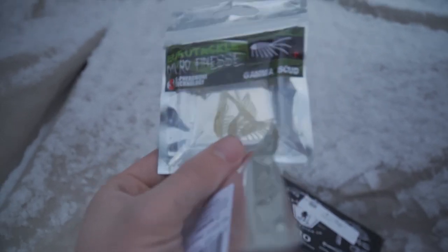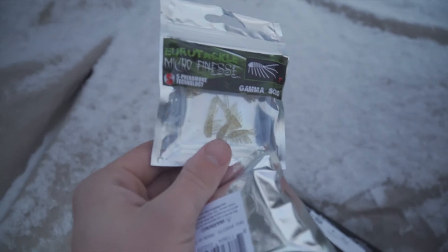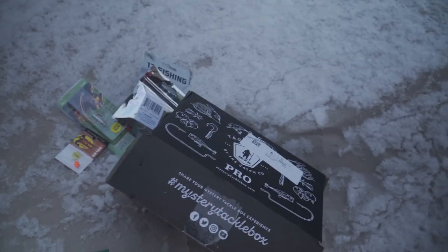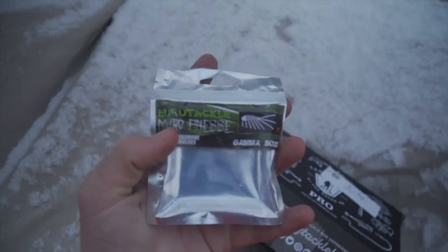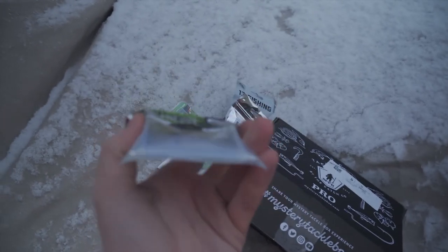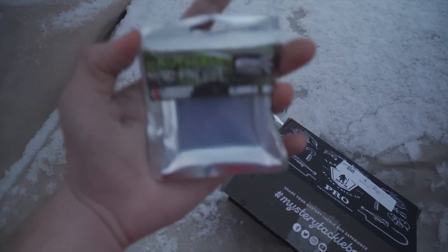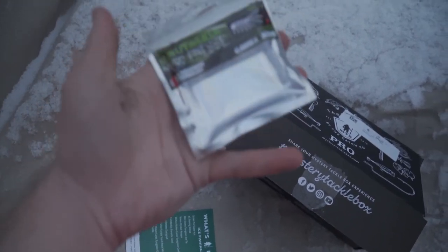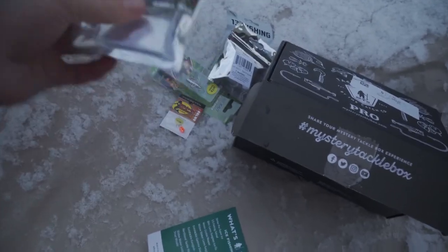Because in the winter, these things are active and people slay on them. So I'm looking forward to catching some panfish on it, because it's guaranteed that I'm going to catch fish on this. No question about it. And then, oh, I guess they gave me two Gamma Scuds. They're just in the bottom. They gave me two Gamma Scuds instead of a Euro Grub, but that's completely fine, because I'm probably going to run out of these with how many fish I catch on them, so it doesn't really matter.